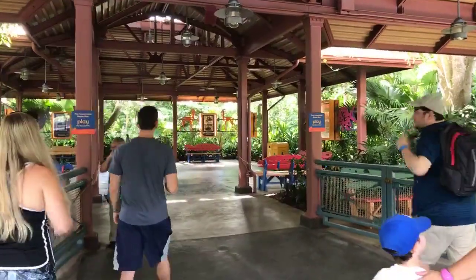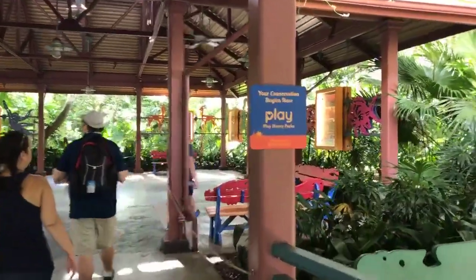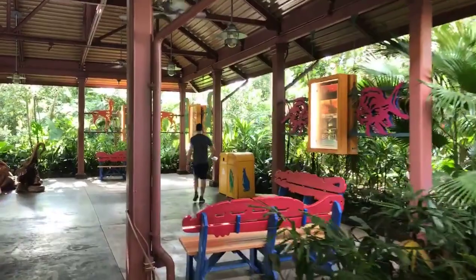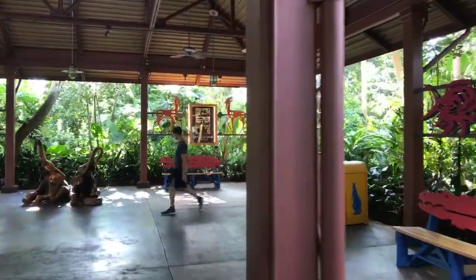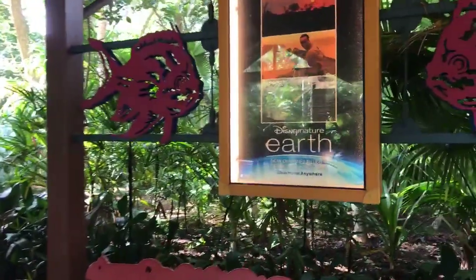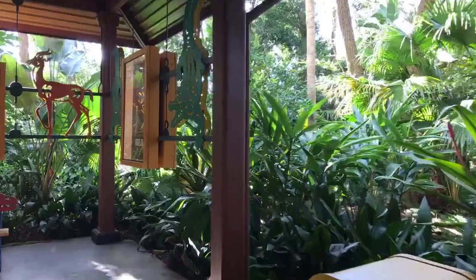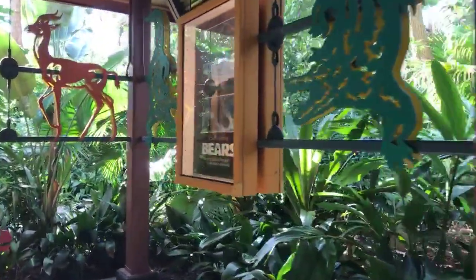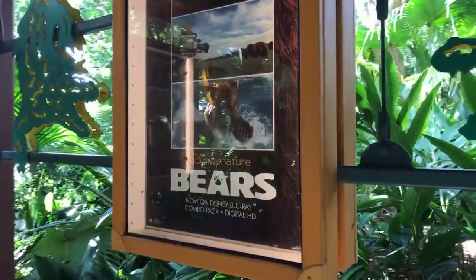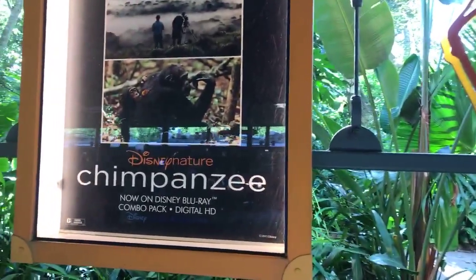Okay, here we are. Welcome to the conservation station. Hope you enjoyed the train ride here. More signs for the Disney Play app. It's a fun little walk back here to the conservation station. Fun to see the things along the way. There are a lot of posters here for upcoming Disney nature films. Interesting artwork along the way. Disney nature film on bears, which actually looks pretty cool. This is one I would really like to see, Disney nature film on chimpanzees.